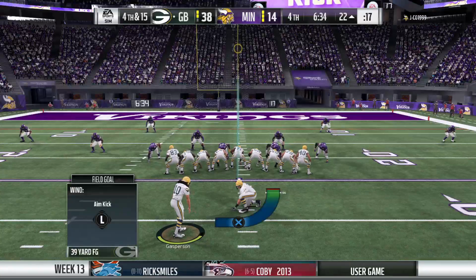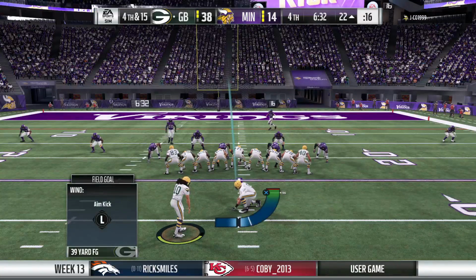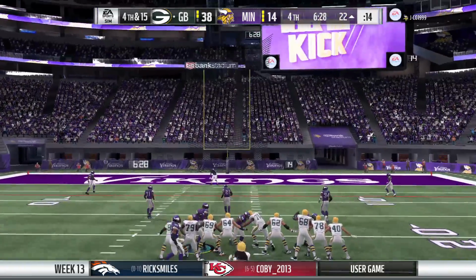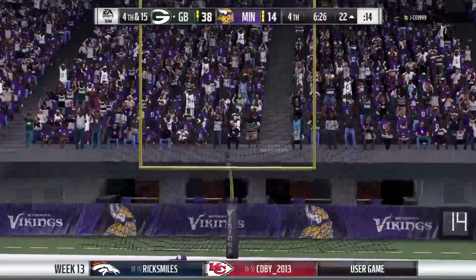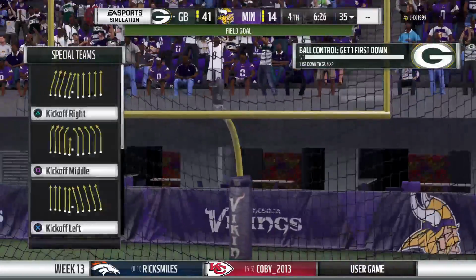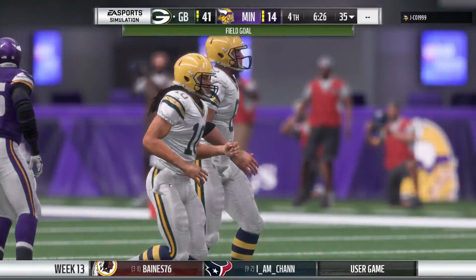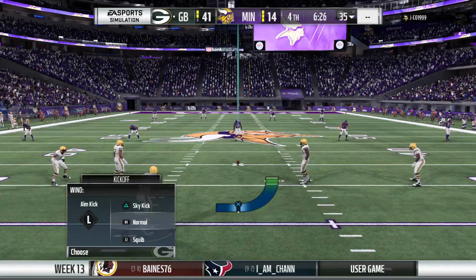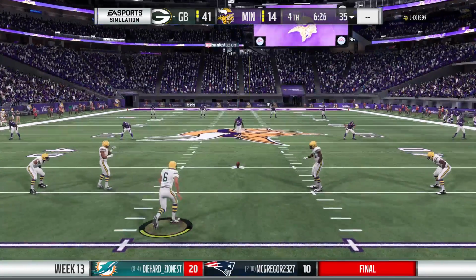And for the second time tonight, this field goal unit comes out here. He connected on his first. This time it's 39 yards away. And his kick is right there. It's good. And that will extend their lead even further. So it's 3 more points, and that widens things out even further here in the 4th.